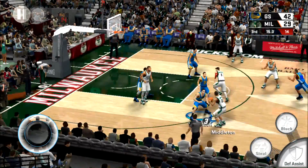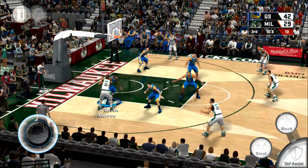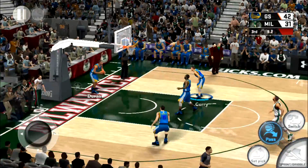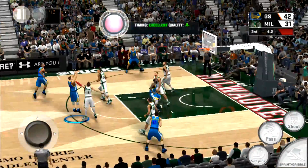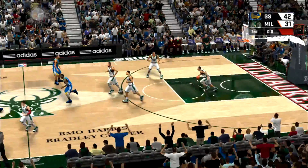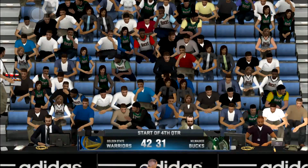Here's Middleton. Now Monroe. He's covered by Thompson. 13 feet away. That's good on the jump shot. Outside Curry. And here at the end of the third quarter, it's a double-digit ball game. And we're rolling here again with the fourth quarter. Might not come down to the wire, but you never know.